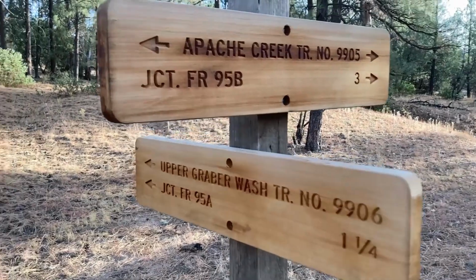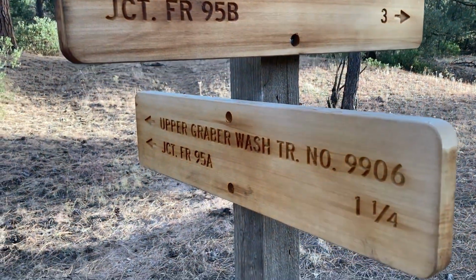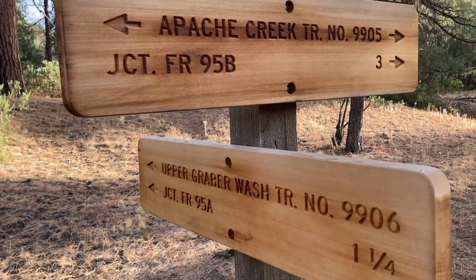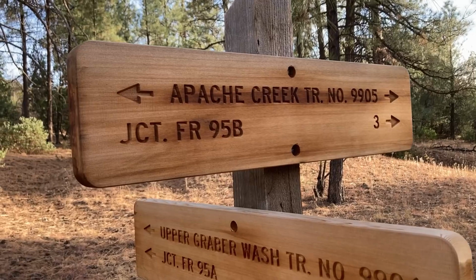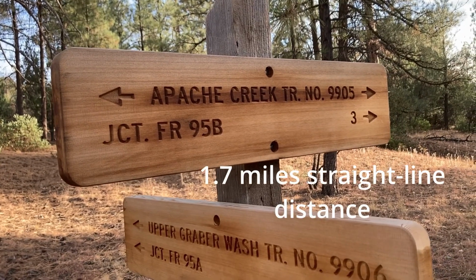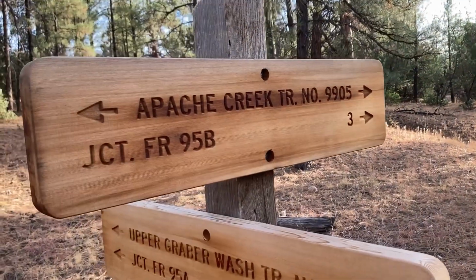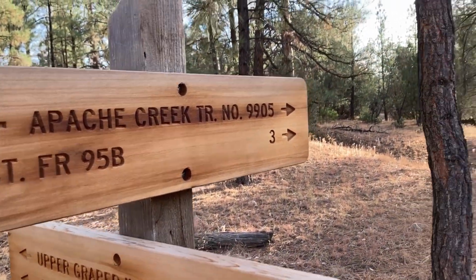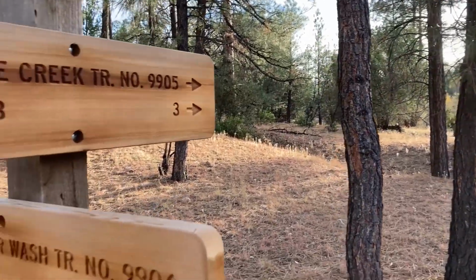More fresh signage. 95A is where I parked, just further down, and I just checked on my Venza app, and I depressingly am only 1.7 miles from where I parked. Looks like I got 3 miles left on this trail. See how far we get.